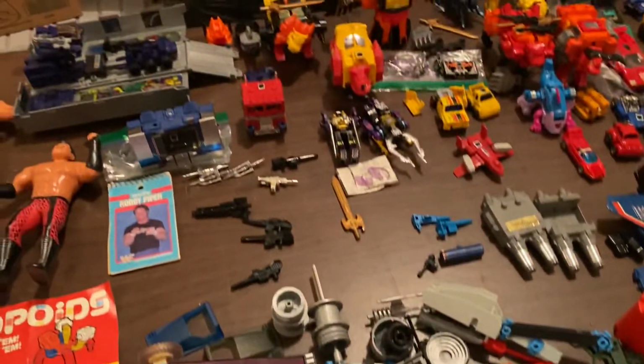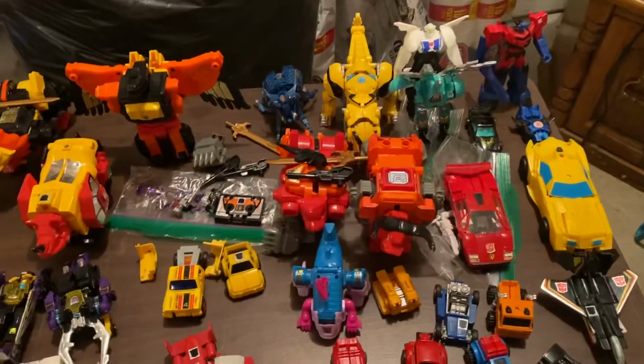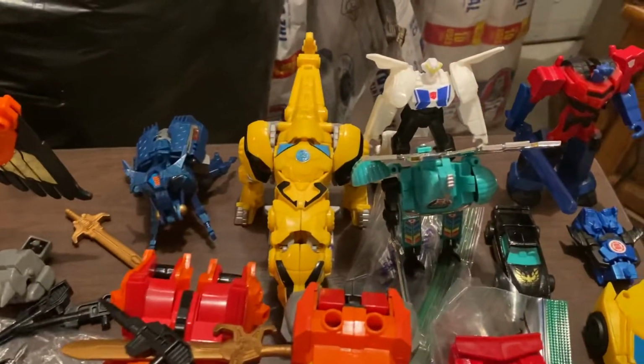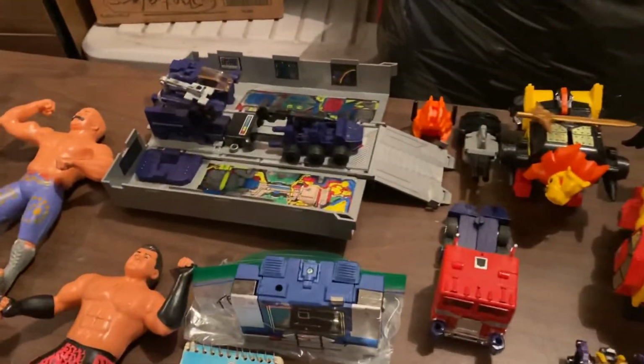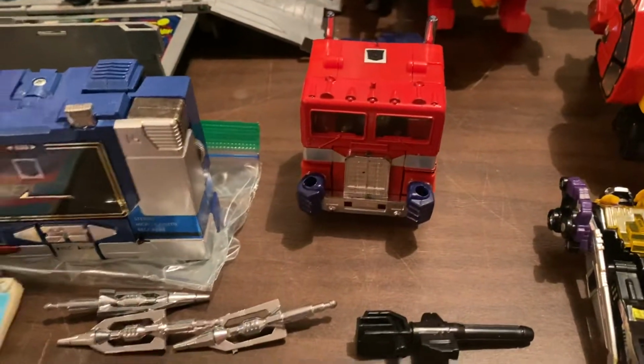And then we have some awesome Transformers. I think Kyle, the individual who I purchased these from, has a couple of kids, and I think some of these in the back are newer ones that maybe his kids had. But lots of G1. We have an awesome condition Optimus Prime. You even have the hands sticking out of the lights here.